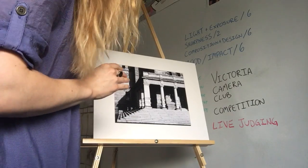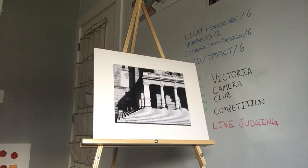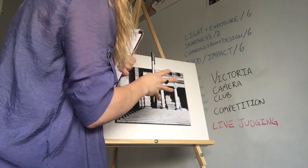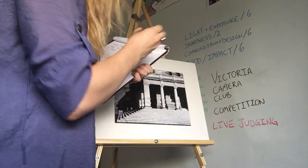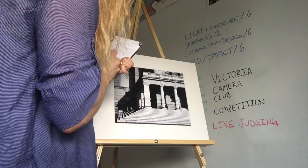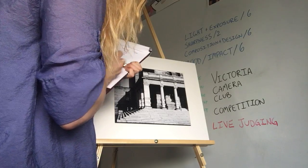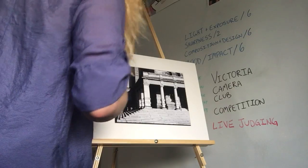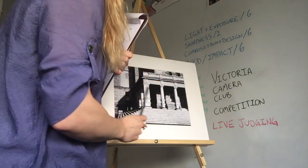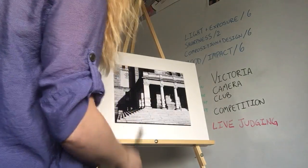I'm going to give it a 5 out of 6 for the reasons that I've described with the bright and dark. But I do love the overall starkness of the image. The commitment to contrast is really nice to see. So I am going to give it a 5 out of 6 for exposure, which I think is a really good grade because this environment is very difficult to photograph. So 5 out of 6 should be very proud of yourself for being able to get an exposure so unified. Just that one spot needs a little tweak.